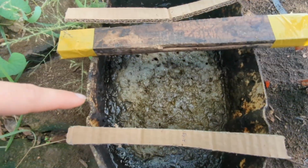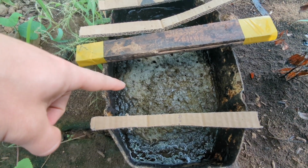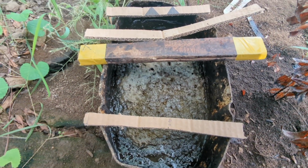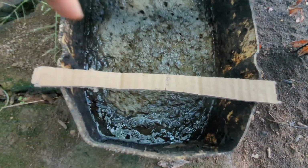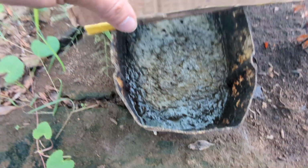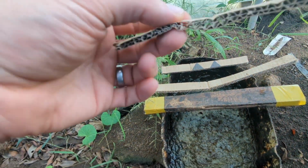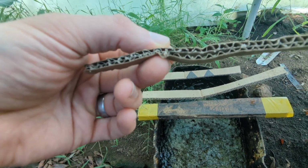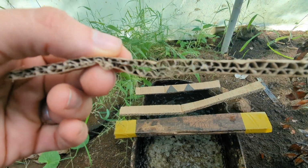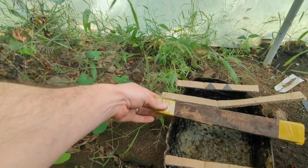So we've added some fresh, that really smells, which is exactly what you want. It looks like a bit of cow manure, a bit of chicken manure in there. You can see the measurement there, 2.89, the measurement of the cardboard. Yeah, and there's no eggs in there that I can see. It's good to look at both sides because sometimes you miss. But basically, you look through, and you can see the sunlight, and then you know that there's nothing in there.